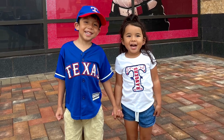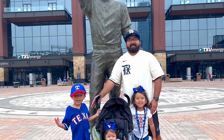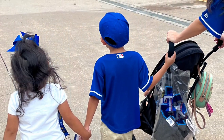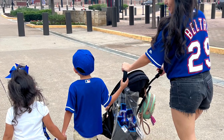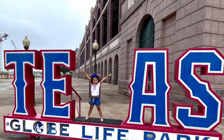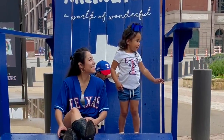We got to shop while it wasn't really packed. Actually, there was really no one in the store. If you go during the game, chances are you're probably gonna step on someone, someone's gonna elbow you accidentally, and you can't really shop in peace. So I'm glad we did that. We also got to take pictures in front of signs and in front of places where there's usually a lot of people or people are taking pictures and you have to wait in line.